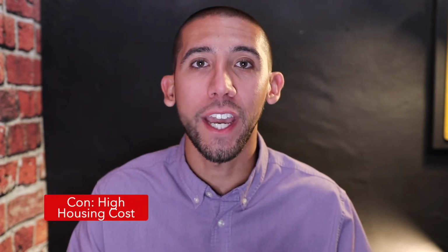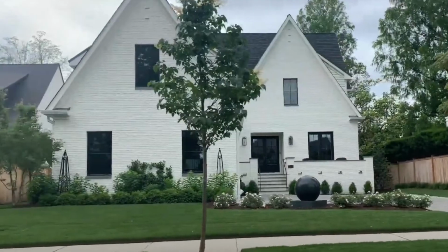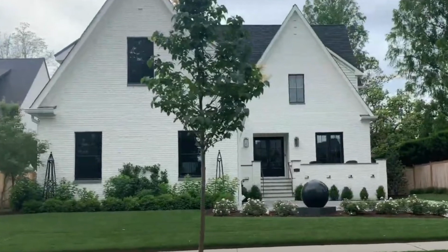Another con of New Hope is the high housing costs and the high overall cost of living, just because of the sheer desirability of New Hope. But I will add, if you're moving from an expensive state or one of the large metropolitan cities, you will find that New Hope might not be too high of a cost of living, and you might actually find that you'll get more bang for your buck in New Hope compared to where you're moving from. So obviously, depending on where you're moving from, that's how you can just kind of decide if New Hope is truly very high or not too bad at all.